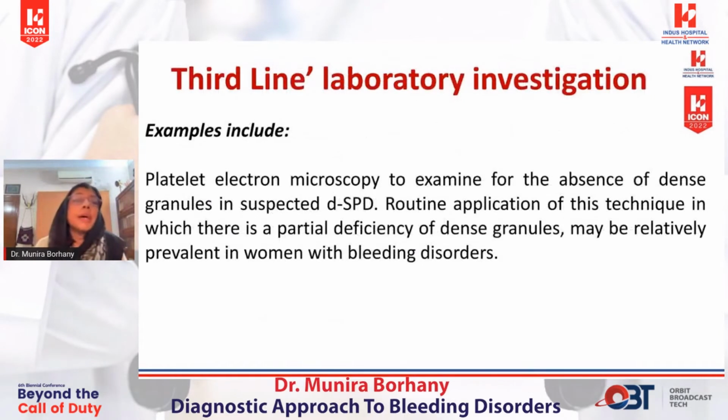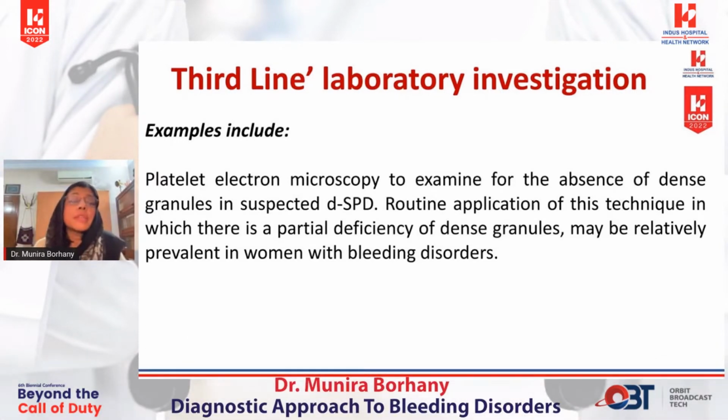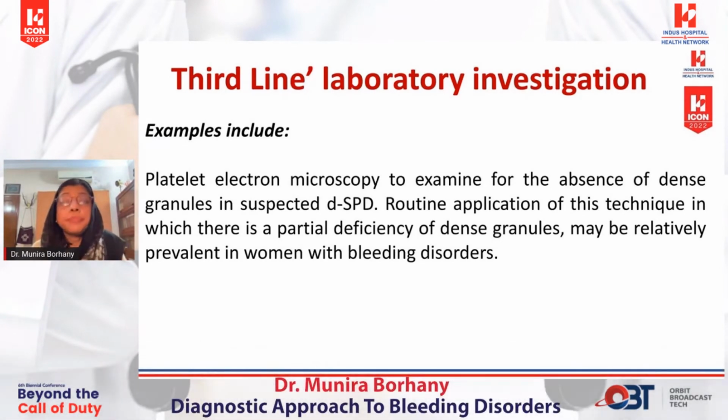For the delta deficiency we need electron microscopy. लेकिन electron microscopy is not available in Pakistan, क्योंकि हमारे पास available नहीं है, therefore there is a limitation in the diagnosis of the dense granules की जो deficiency होती है, we are unable to diagnose them in Pakistan.